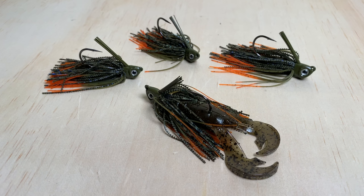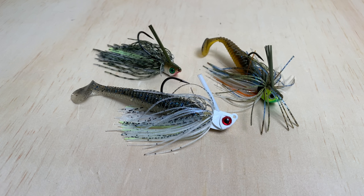Now I'm typically gonna run a craw trailer on this jig, and on this day I was fishing a Strike King Rage Tail. Other colors I like to fish are baitfish colors. MB Secret, bluegill, sunfish, and crappie are some of my favorite colors to fish for spotted bay bass and largemouth bass. And with these swim jigs, I like to fish a paddle tail swimbait.